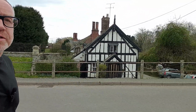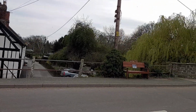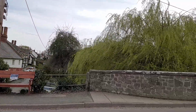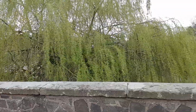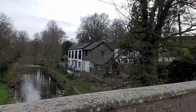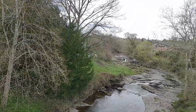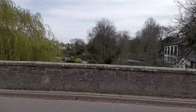There is a rather nice church here, as you can see, painted, and the Andrew Logan Museum of Sculpture. We'll see that in a minute as I just cross the Berriew and go down the river here. We also have the canal that crosses the river. So Berriew, right, holding up the traffic. Those are the Berriew Falls.